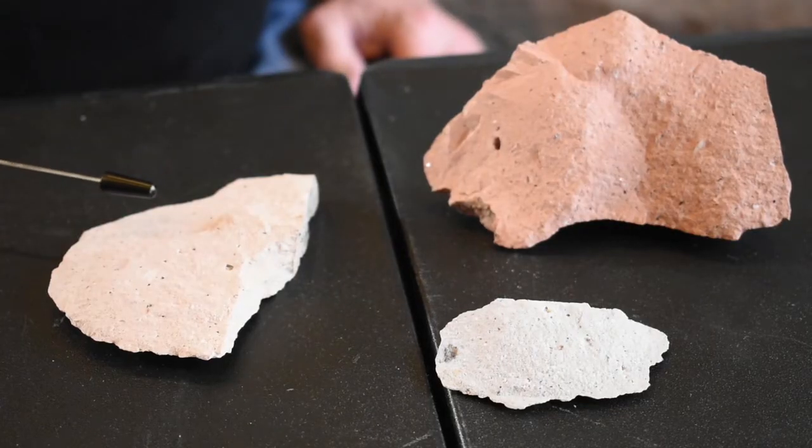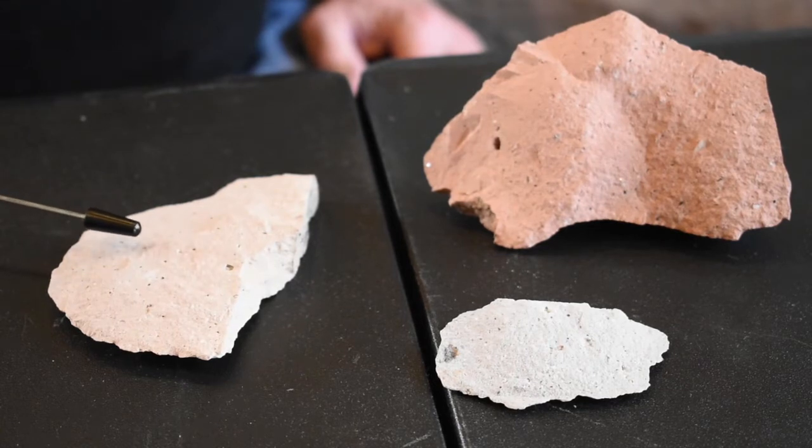We have three main colors of Castle Rock rhyolite. This is a light brown, or some people call it a light yellow.